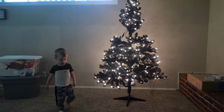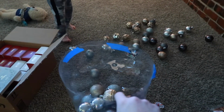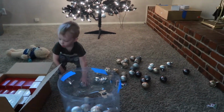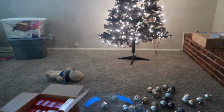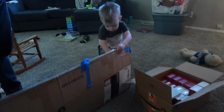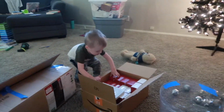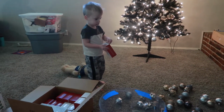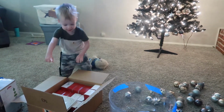Yeah, we're taking the tree down. Can you put the balls in the bucket? Put them in this bucket right here. Oh, what a helper. I open. You open what? Open the tree? You want to put the tree away too? No. I don't blame you. Or the ornaments? Well, we're gonna put it away, sweetie. Oh, can you put that back, please? Oh, okay. It'll be you.